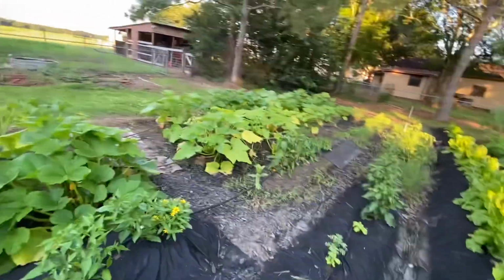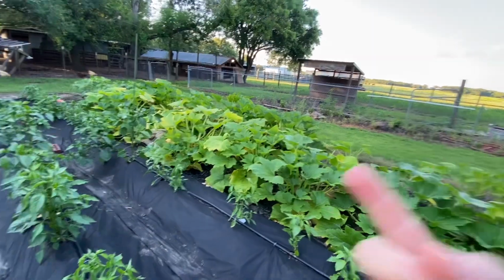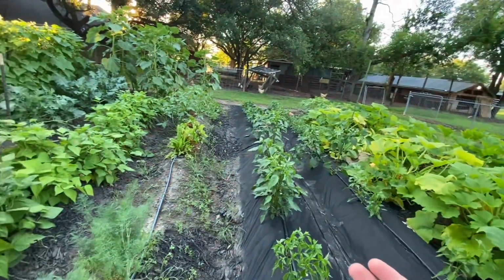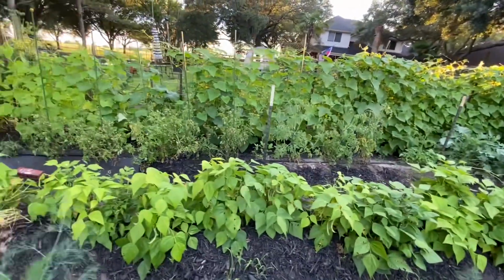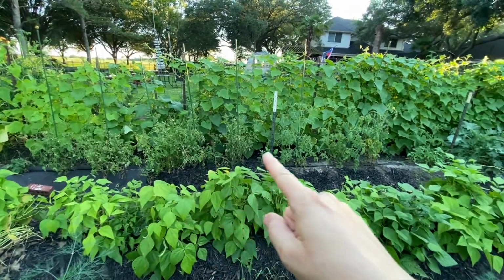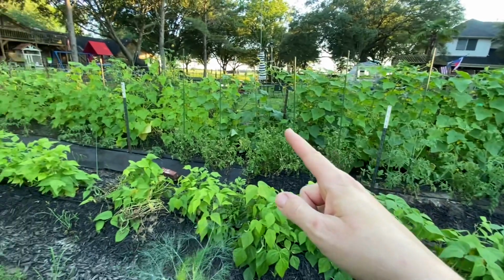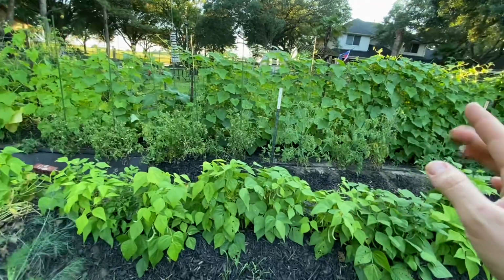The squash and zucchini, we have just been having an enormous harvest of squash, zucchini, beans, green beans, and cucumber. It's just been so much. You can see that the tomatoes are really struggling. Back here, these are different varieties of cherry tomatoes, most of them.